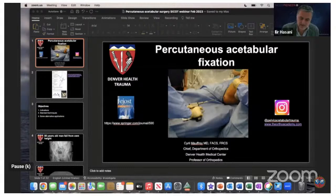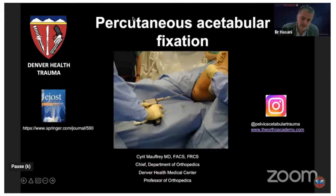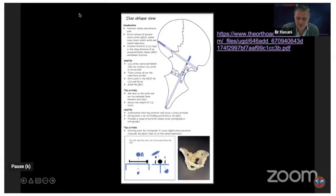Thank you, Professor Ramesh. And thank you for sharing with us your long experience. As you told us, you are doing more than 15 courses per year live on cadavers. So I now invite Professor Cyril Mauffrey, director of the Department of Orthopaedics at Denver Health, who specializes in management of complex trauma of the pelvis and acetabulum, and also joint replacement. Today I will ask you, Dr. Mauffrey, to show us what you are doing in acetabular surgery percutaneously, with or without navigation. So welcome, the floor is yours.